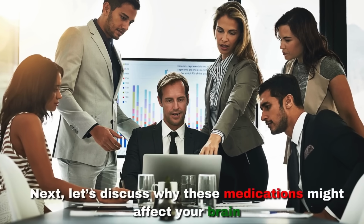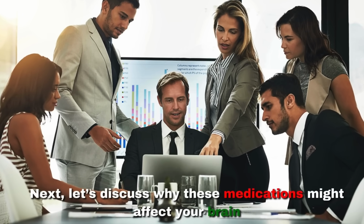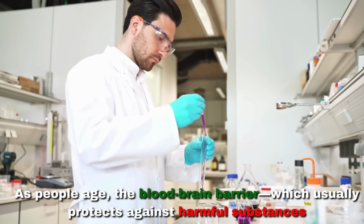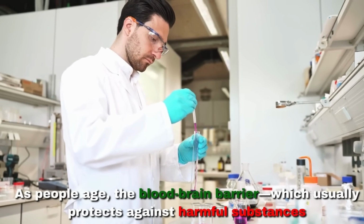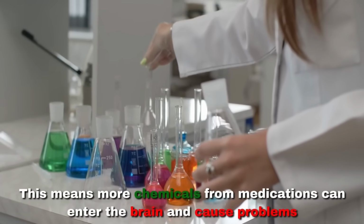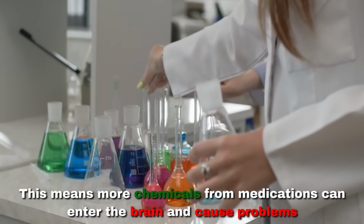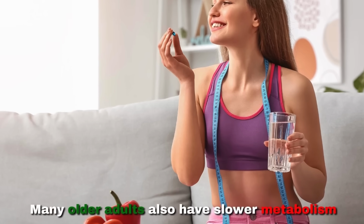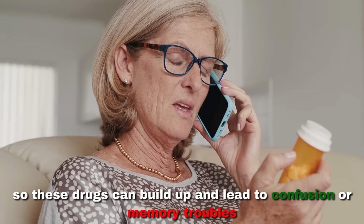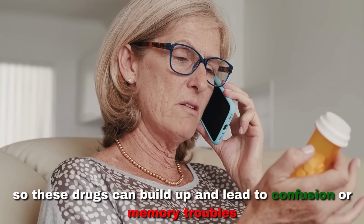Next, let's discuss why these medications might affect your brain. As people age, the blood-brain barrier, which usually protects against harmful substances, can weaken. This means more chemicals from medications can enter the brain and cause problems. Many older adults also have slower metabolism, so these drugs can build up and lead to confusion or memory troubles.